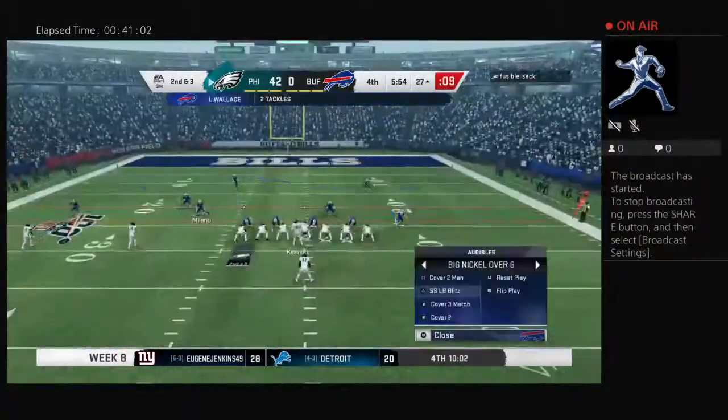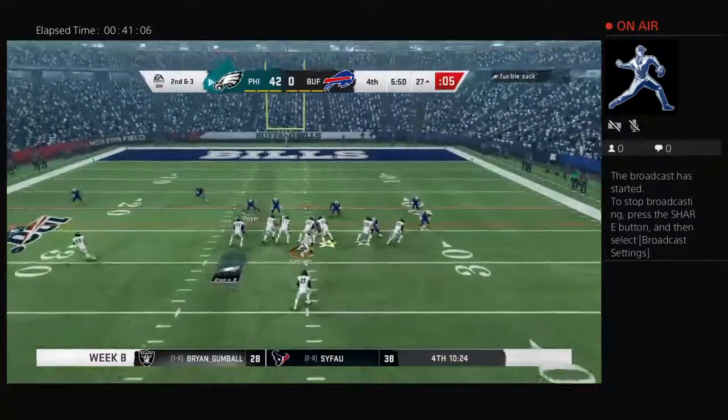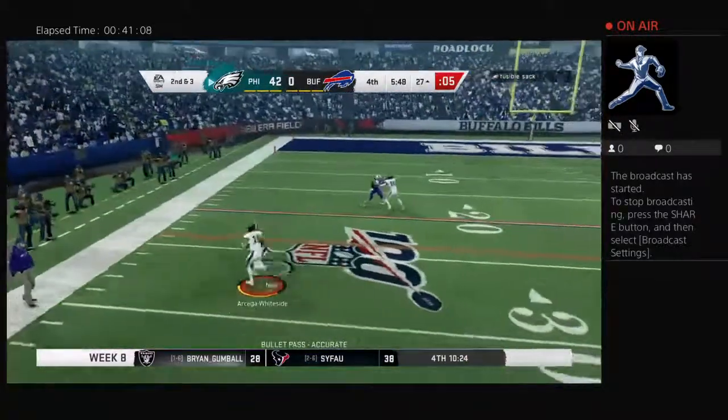Now, in certain situations, they will take them out, but for the most part, they're not as worried and concerned about getting them out of the game. And that's always puzzled me a little bit.